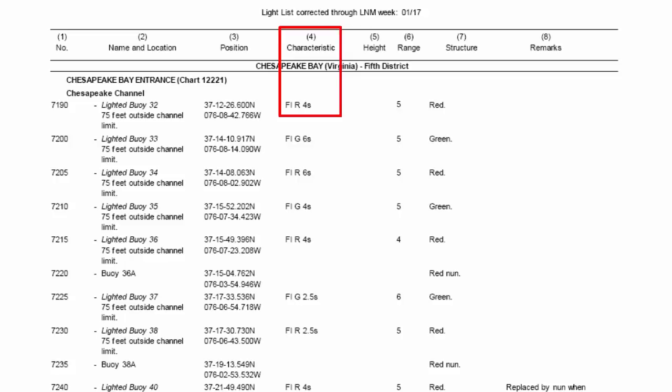Here's its light characteristics, flashing red 4 seconds. Here's the height. If it's a beacon, this is a light, and therefore it has a height of the light in that column. This one is called range, column 6. This is the brightness of the light. And this 5 is 5 nautical miles. That is, that light is bright enough to be seen at a distance of 5 nautical miles in clear visibility. Then column 7, it describes the structure and any remarks that are appropriate. So that's the kind of information that's in the tabulation, and this goes on for hundreds of pages just for the Middle Atlantic.